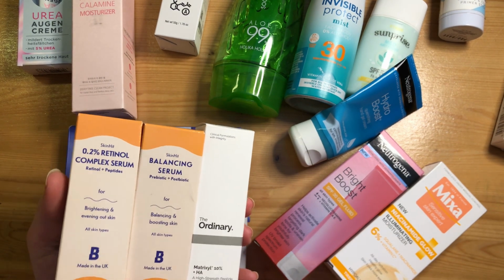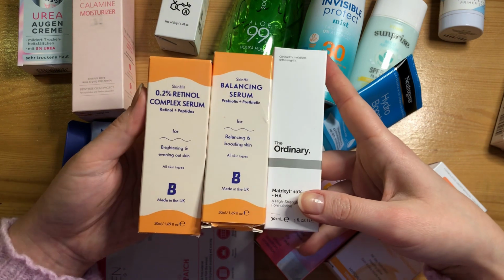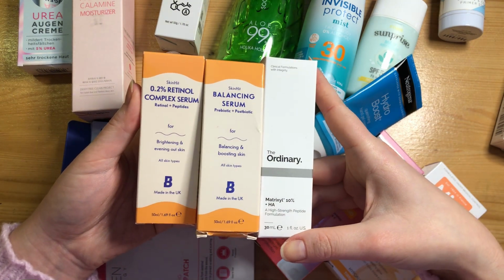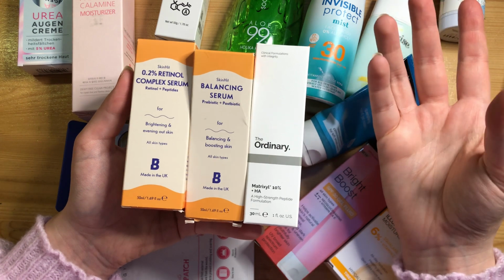Or maybe I didn't. I'm not really sure. But this is kind of weird. So I have these 3 serums. And I liked all of them. Actually, all of them are really great, and I would repurchase all of them.